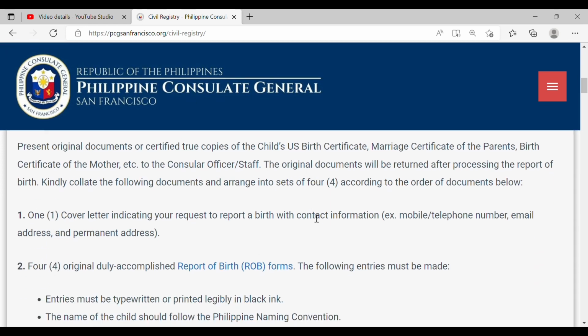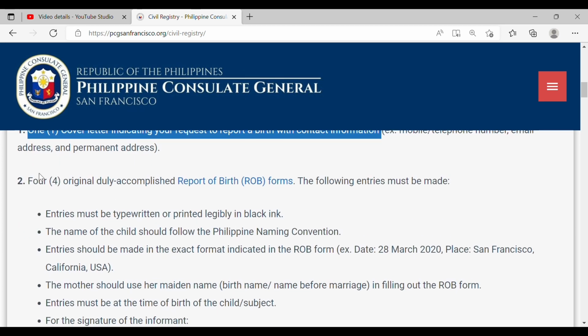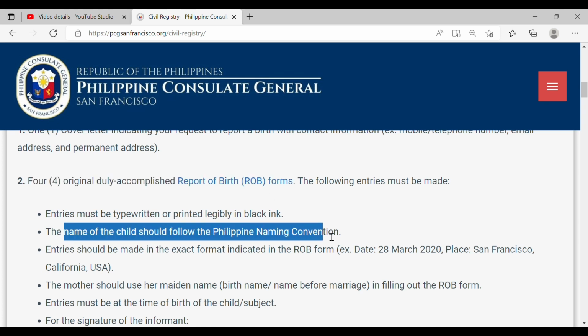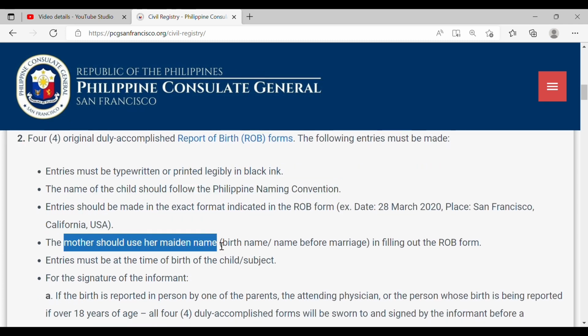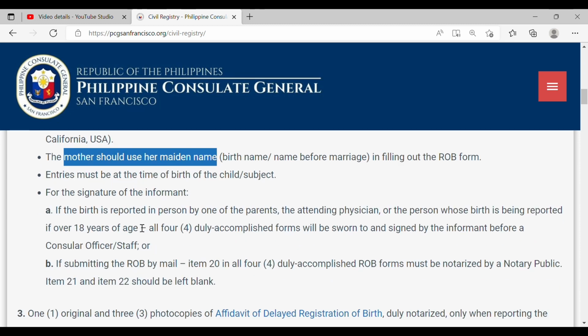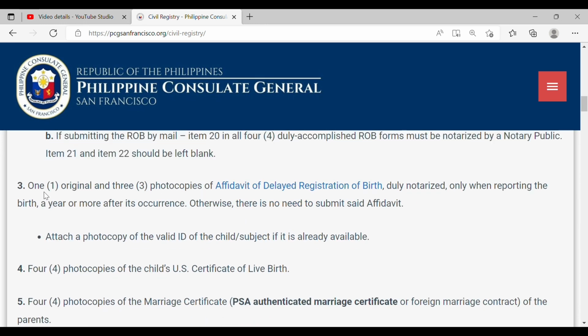Here are the documents that you needed to submit or mail out. First, you will need a cover letter. Second, you must have 4 original copies of the duly accomplished report of birth, and you must indicate all the information that is needed. For the mother, you should indicate your maiden name or your birth name or your name before marriage. For the signature of the informant, if submitting in person, you must sworn to and signed by the informant before a consular officer. If submitting by mail, you must have it notarized.